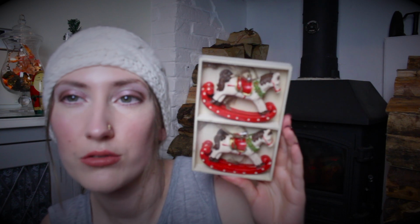I think they're made of resin, but I guess they're supposed to look like they're made of wood. These are still in the packaging. I left them in there because I thought that the cellophane on the front actually made quite a nice sound.